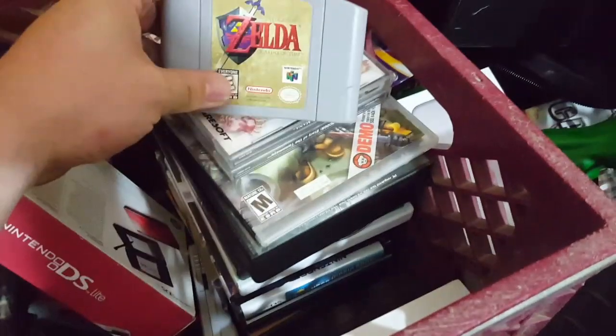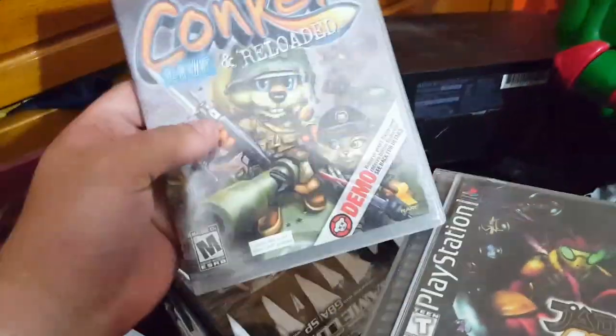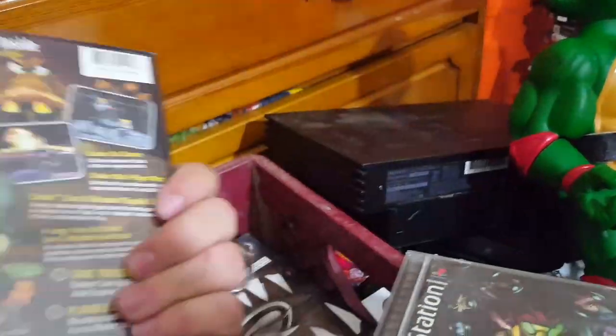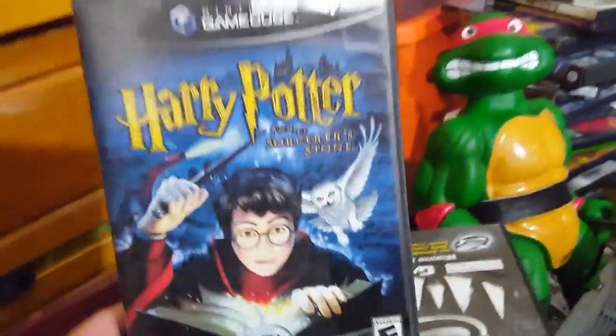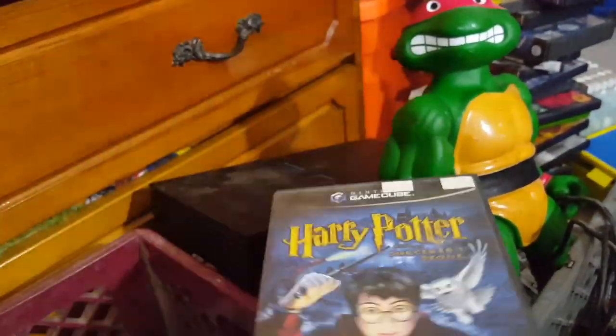Of the video game stuff that's left, a lot of it's already started to sell. Just quickly, there's Zelda right there. Legend of Mana, that's like a $45, $50 game. Jade Cocoon, that's like a $30 game. Conquer Live and Reloaded, if this was the actual copy and not the demo, that's like a $30 game, but it's the demo, so probably like $15. Game Shark here. Here's a really cool game a lot of people don't know about. Harry Potter and the Sorcerer's Stone, only on GameCube, I think is the one that sells the best. Was at 40 bucks. I think it goes for like 30 now.